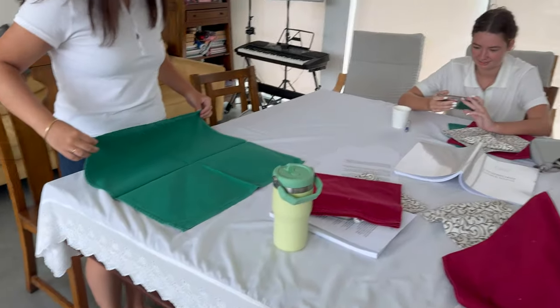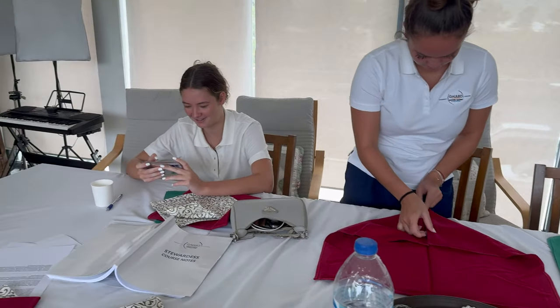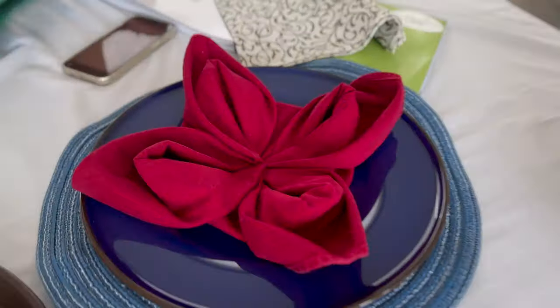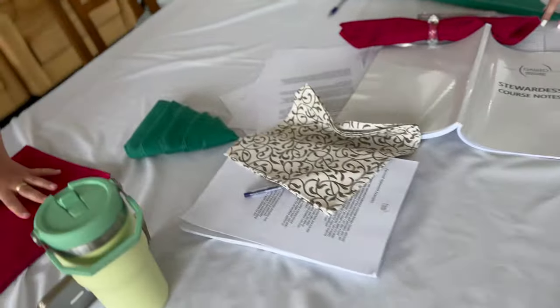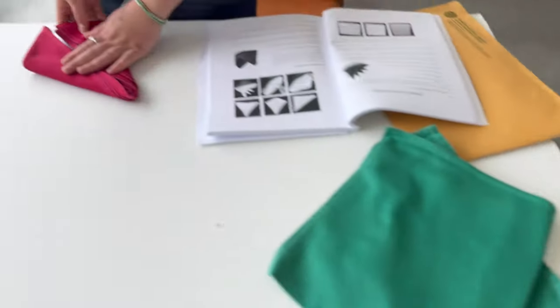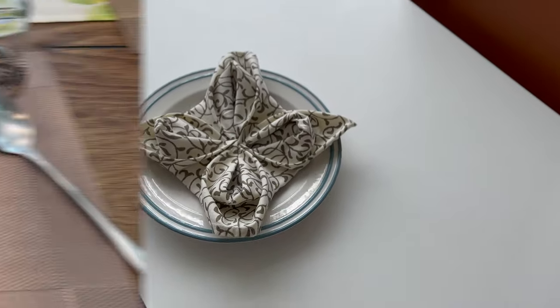Napkins, folding napkins. Why is it doing it so quickly? Thank you. Look how nice hers is. Oh my gosh. I know, right? Too nice. And there's a Christmas tree. It's not Christmas. You look great. Oh, looks fabulous.